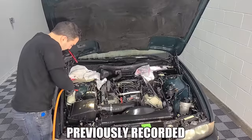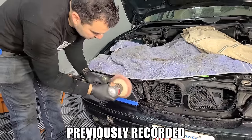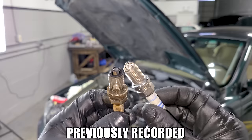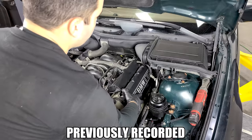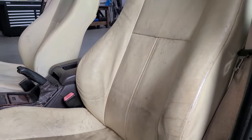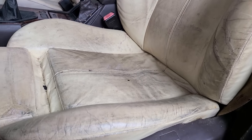In the second E39 video, I did some cleaning and detailing for a grand total of $40. And in the video after that, I did 15 separate mechanical repairs for about $1,100. So I only have $2,200 into this car. And in today's video, I'm gonna invest another $100 into restoring these nasty leather seats.